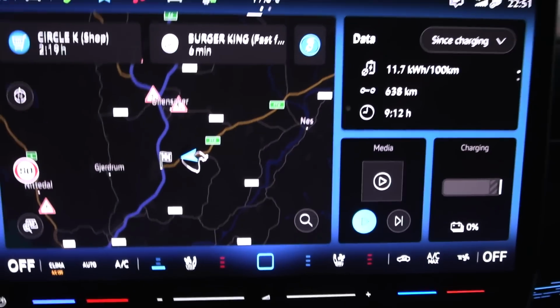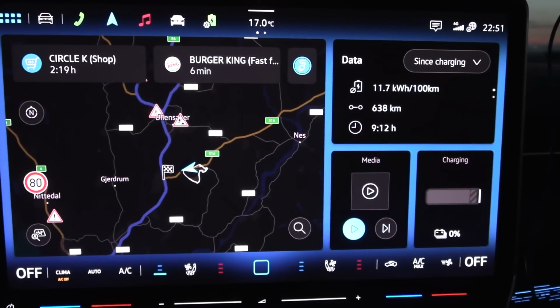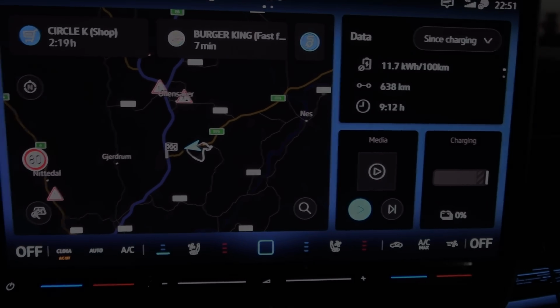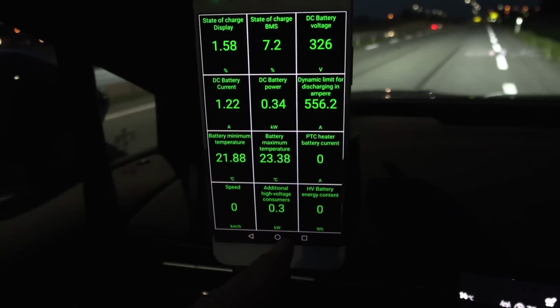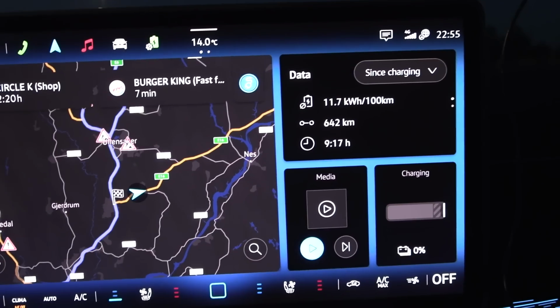We have done 638 kilometers now. Oh shit, how low do I dare to go? How deep do I want to go? Well, we have to go as deep as possible. This is it. We have hit 0%, 0 kilometers. Yeah, and you can see here that we have 0 watt-hour left. And okay, we managed to go 642 kilometers.